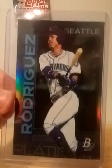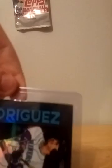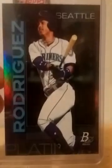It's not really that treasurable. Maybe like $3. Here's a Julio Rodriguez. Sorry, you can't see the name. It's really hard to see the names on these cards. It's like right above. It's like a ghost. So it's Julio Rodriguez from Seattle. That's his prospect card.